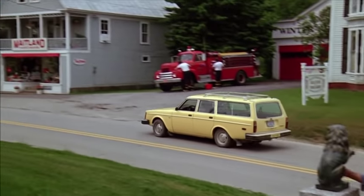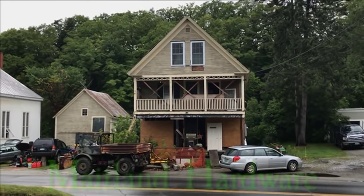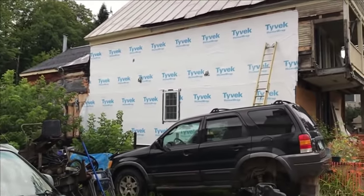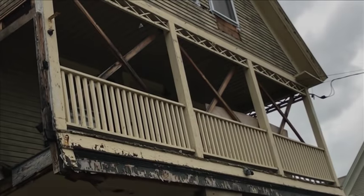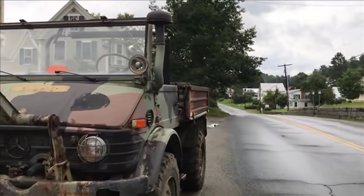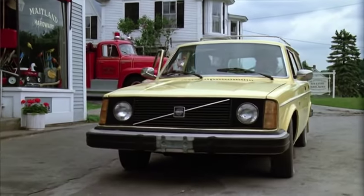Directly next door to the church is the building that hosted the shop owned by our main characters, the Maitlands. This was the site of the Maitlands hardware store. At the time, the location was a repurposed general store. The general store went out of business, and the building is currently undergoing massive renovations, having been gutted to the studs and raised several feet so a new foundation can be poured. This is the last stop the Maitlands make before their untimely demise.